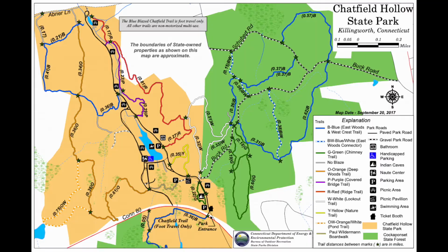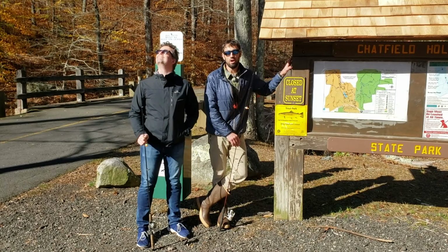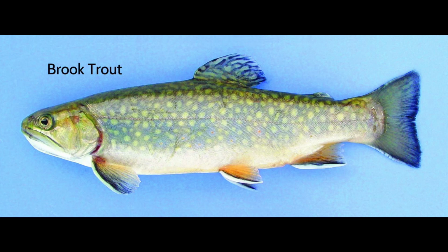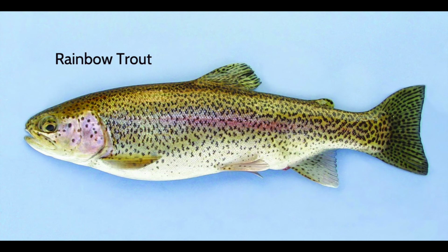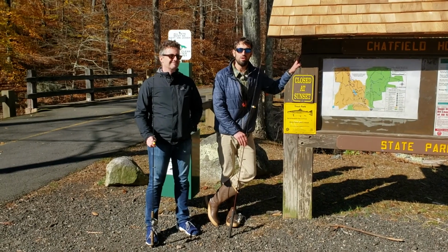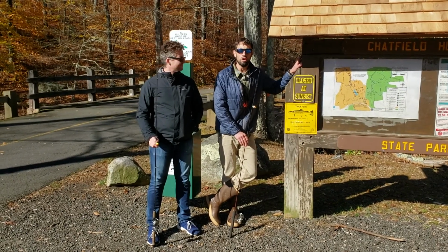So where we are is a state park, Chatfield Hollow State Park, located in Killingworth, Connecticut. It's a trout park, heavily stocked with fish. This fall it received somewhere around 800 trout. It has not been stocked for 10 days now. We have our work cut out for us. The idea is we're going to catch a few trout and we're going to head over and Arno is going to show us a very nice trout recipe to cook.